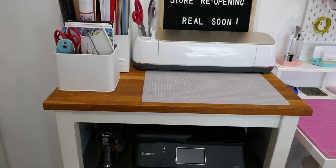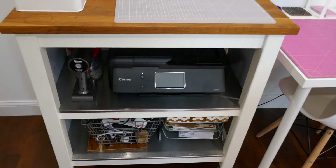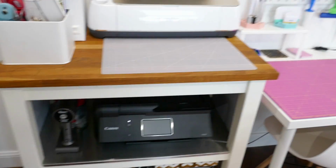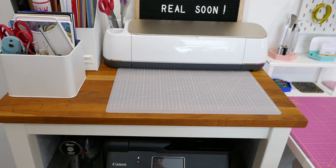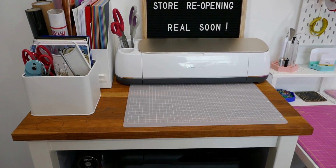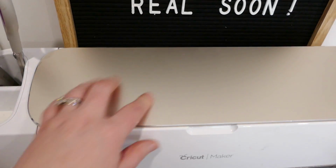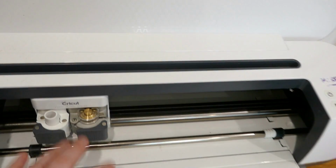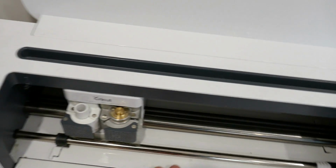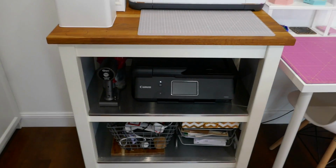But this is a really great tool really, because it's got the stainless steel shelves so it can get bashed around, and it's got this really solid sturdy wooden top, and it's at standing height. I think that's really good for the Cricut. If something happens and it gets tangled, you need to just be able to get in and look in and up above, so sitting isn't really ideal. So that is my Cricut machine, and then we've got our printer underneath tucked away.